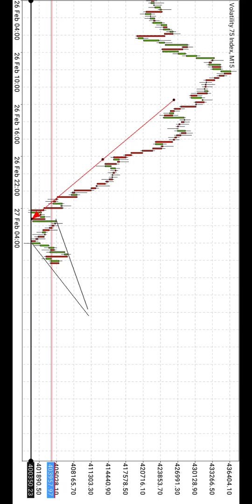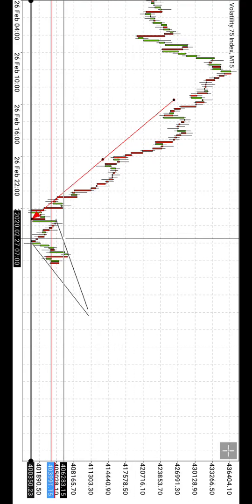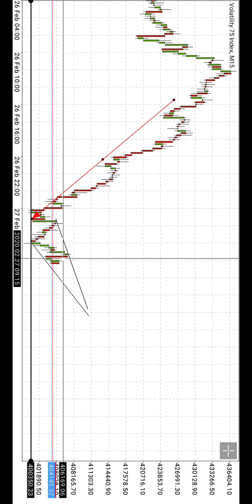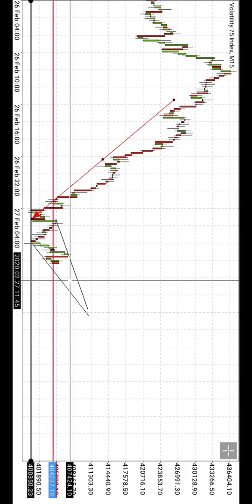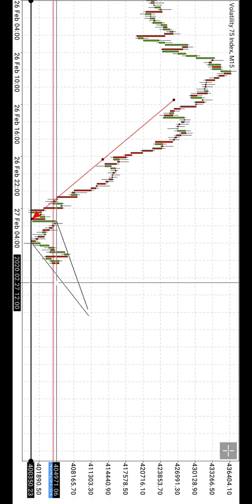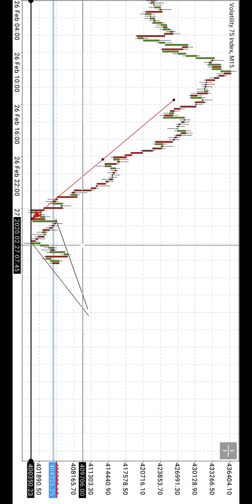Some people may say, okay, we have a wedge. How is the rising wedge in this shape? We have higher highs and lower highs trying to come together, but at a certain point there will be a breakdown, mostly because it's a rising wedge. But for a falling wedge, it's vice versa.